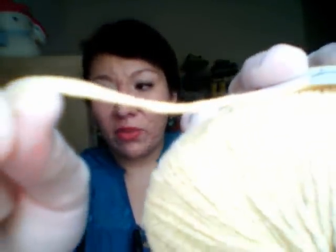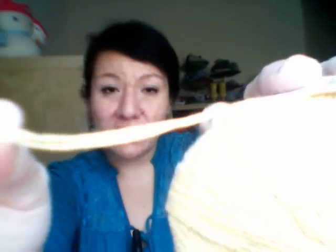Then I got this one, which I didn't realize was thread. It's as thin as thread. I don't know if you guys can see this. It's like it's made up of 3 thinner threads. It's called Sahara Madil or something like that. And it says viscosa lino, 70% viscose. I'm sorry, I was reading the Italian. 70% viscose and 30% linen.